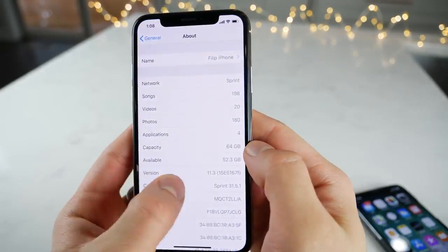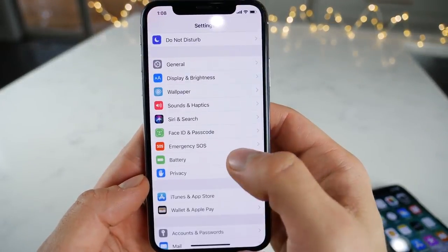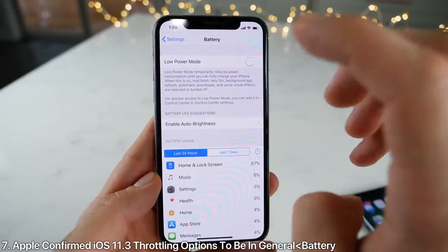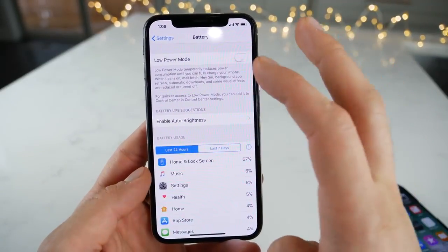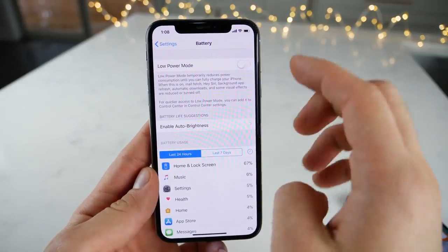And Apple actually mentioned that the new battery settings for throttling, which are not present, will be available here in the battery section. So there will be more monitoring options here, and you'll be able to disable or re-enable that throttling within the battery settings.